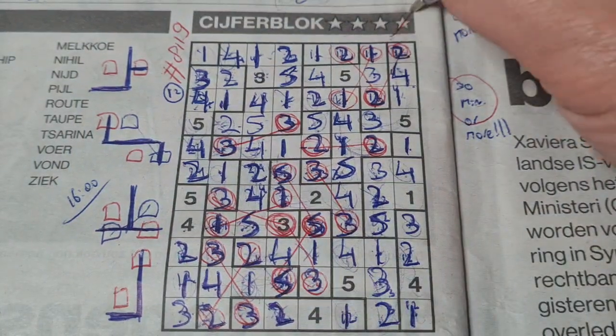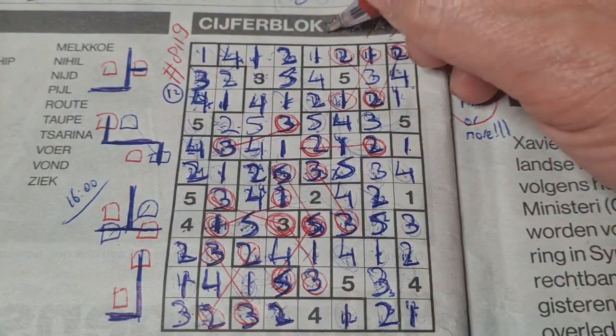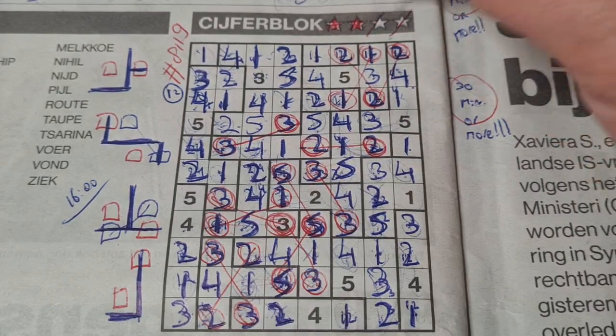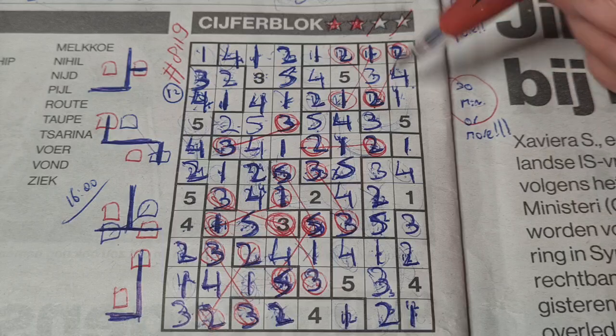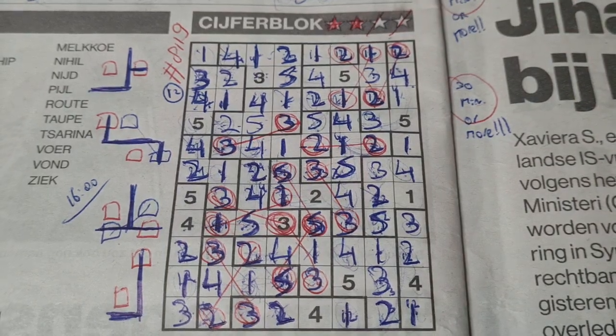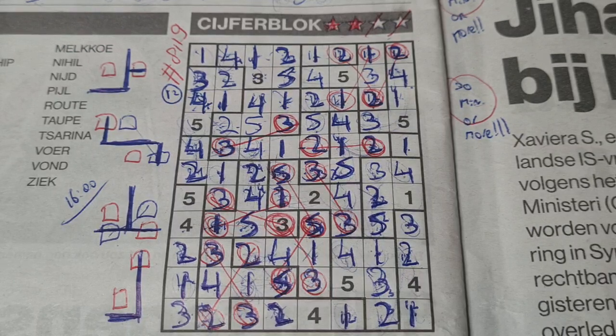Not the 4 stars. Not the 3 stars. Let me give this 2 stars. I'm not faster than 15 minutes, otherwise it will be 1 star. So let me give this a 2 stars puzzle. And I've enjoyed this one, and I like this one.